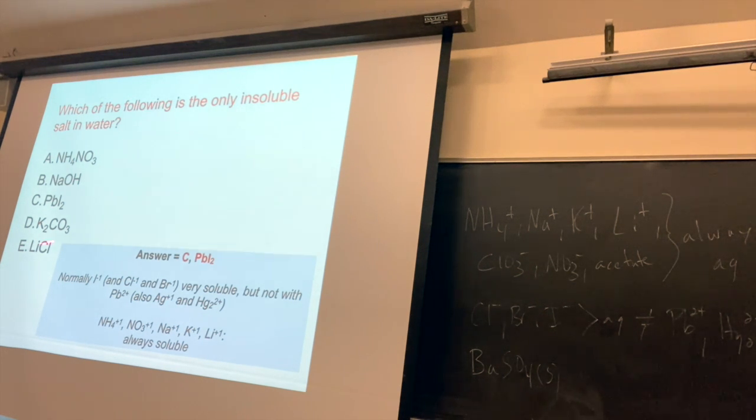Usually chlorides are water soluble, but when they're with lead, mercury, silver, they're not. The big negative polyatomics, usually insoluble. So hydroxide and oxalate, those kind of things. But again, most of the time this will work pretty well.